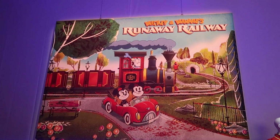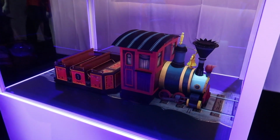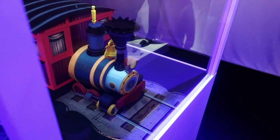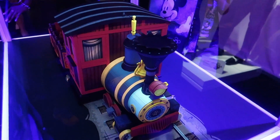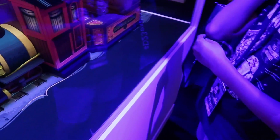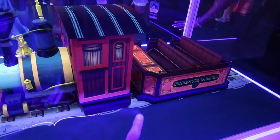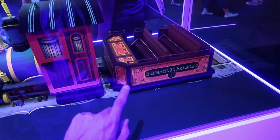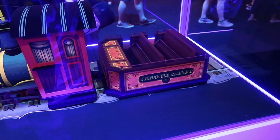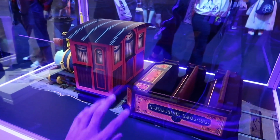Then right next to Tron is Mickey and Minnie's Runaway Railway. And here is the ride vehicle for that. Now we know this is going into the Chinese theater at Hollywood Studios and then over in Toontown at Disneyland. Look at that. There's a full train attached to it, and it looks very similar to the ride vehicles that are used for Great Movie Ride. So expect that kind of ride system, but newer technology.